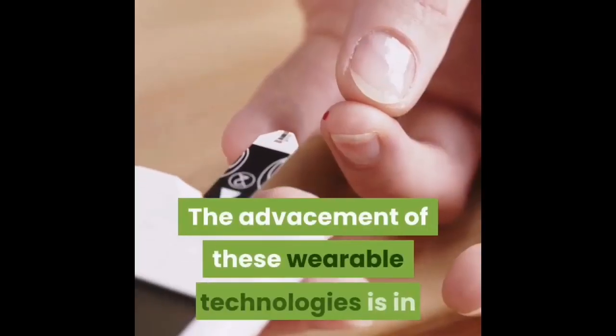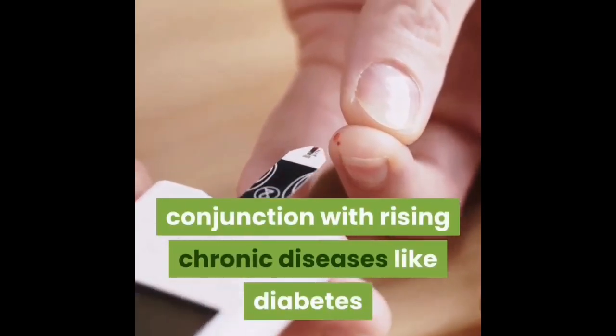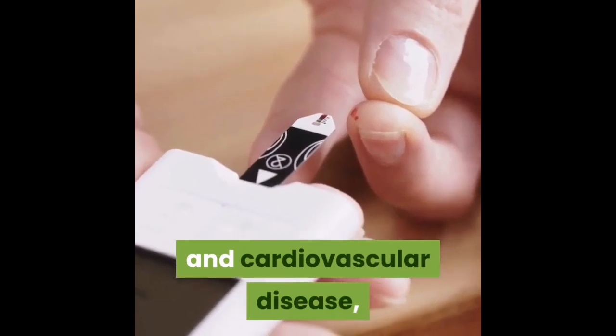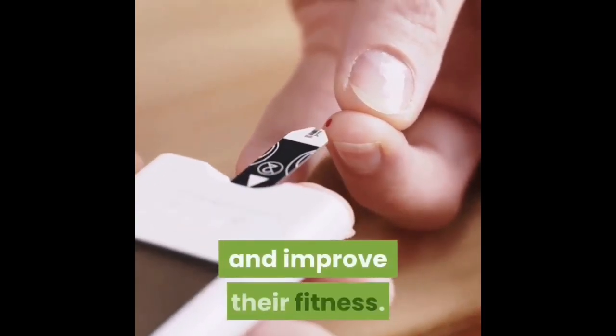The advancement of these wearable technologies is in conjunction with rising chronic diseases like diabetes and cardiovascular disease, and aims to combat these by helping patients to monitor and improve their fitness.